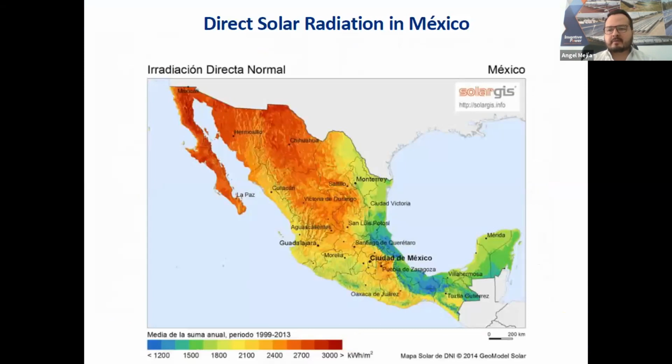Great. So Pedro showed almost the same graph about the potential of the solar radiation that our country has. Almost the whole country has potential to install this type of concentrating technologies. Of course, the north of Mexico has really good radiation, but almost all of Mexico is suitable to install any type of solar technology. So we are a very, very lucky country to have these resources available. I think we need to work harder to take advantage of the resources as soon as possible.